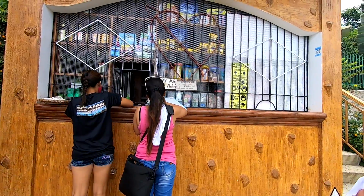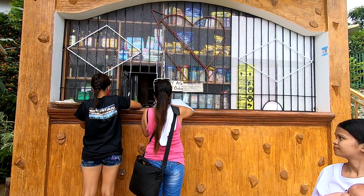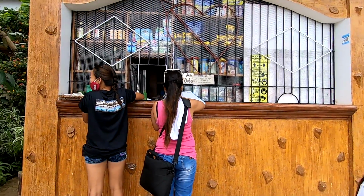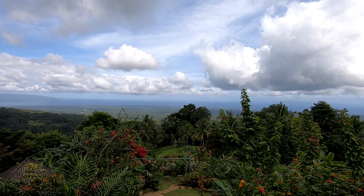So adults, 25 pesos per head. Campers, 60 pesos per head. I guess you can camp here. Children, seniors, that's me and Zoe, free. Cool. Dumaguete.